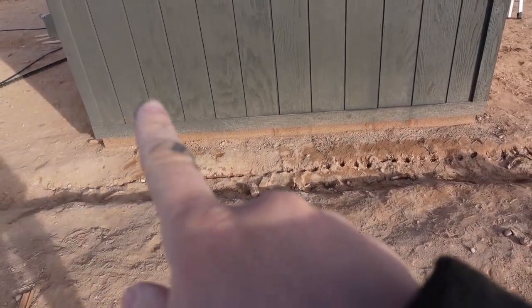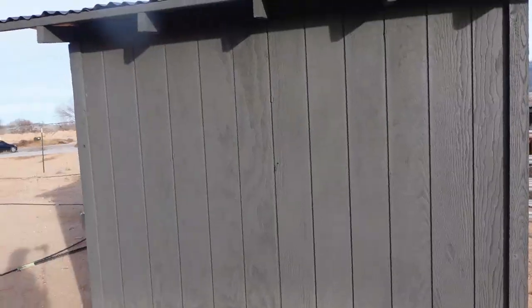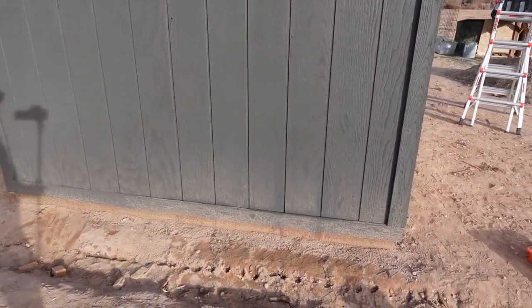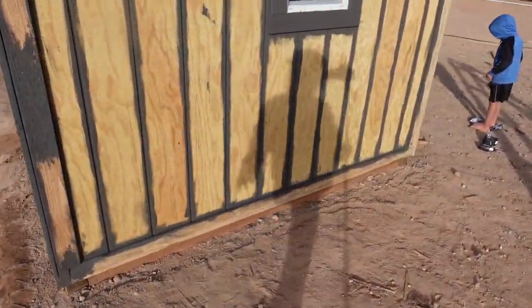You can see when it rained, it splashed up mud up against the bottom there. If this was white, that would look horrible. So I don't know, I just really like dark earthy colors.